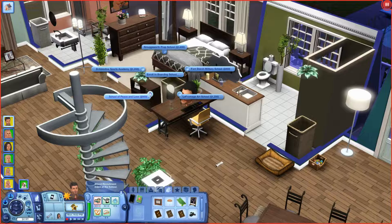I feel like either the prep school or the art school. And see, the School of Peace and Love is the least expensive next to the military school. But at the same time, I kind of think that she would go more for art because she's not a prep and she's also hot-headed. So I think sending her to the School of Peace and Love would make sense because she is very hot-headed and they want her to become more peaceful, more serene, all that fun stuff. So I kind of want to send her here, but at the same time, I feel like she will learn more from being at the La Fromage Art School or something.